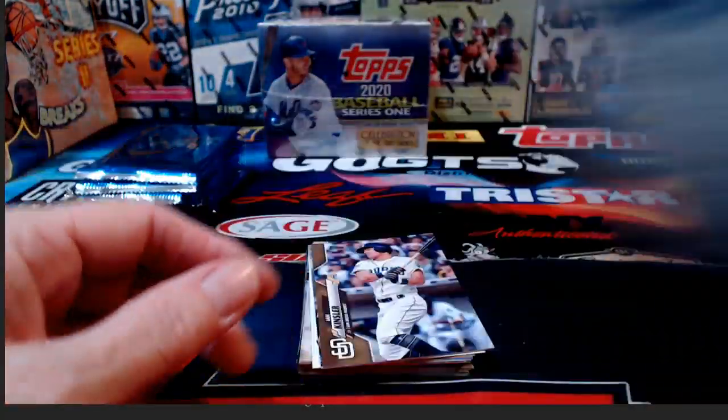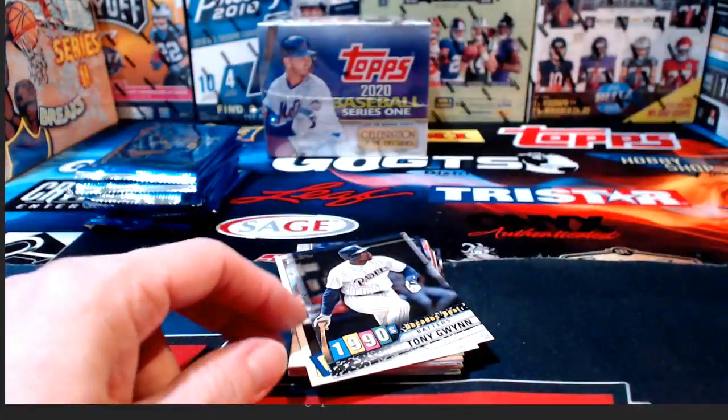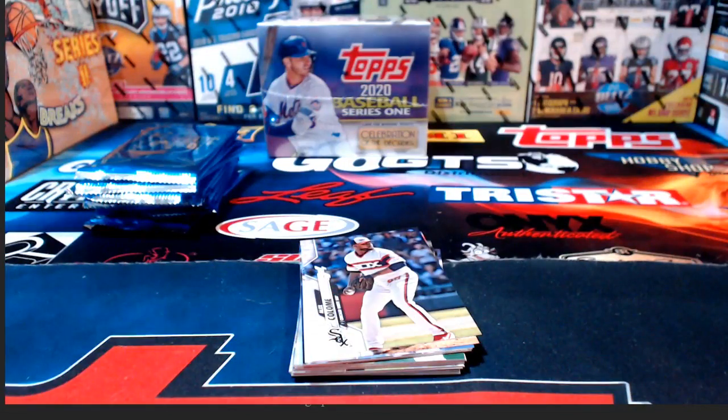A Topps Now for the Yankees with Mariano Rivera. The Yankees Gleyber Torres hollow foil. The Padres and Ian Kinsler to 2020. Tony Gwynn and the Padres, the Royals, and George Brett.